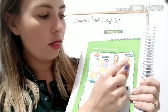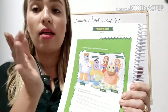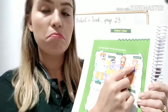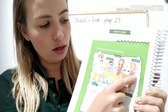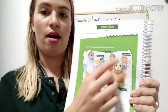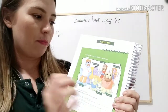Let's see. Flamey Crackle is tall and thin. She's got long, blonde wavy hair. See? Long, blonde wavy hair. Yes or no? Yes. Very good.